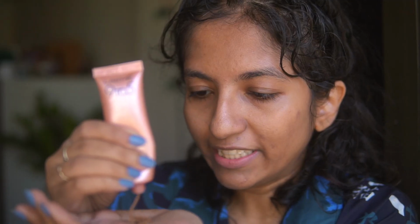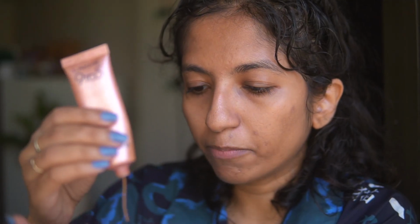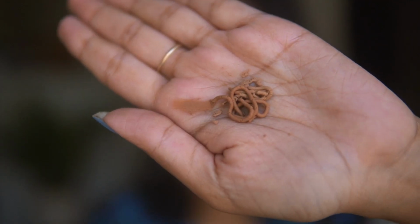Really not going to need much, so I just squeeze both of the shades onto my hand and I mix them with my finger. This is the amount I'm going to be using.